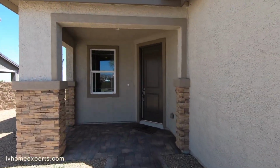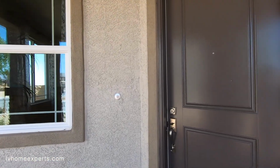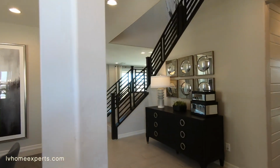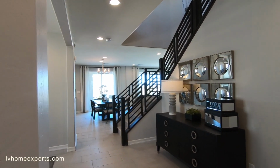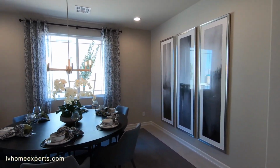Alright, so let's go inside. We got some pavers here. Nice 8-foot door. You got the doorbell right there. As you can see, it comes with a rekey. As we enter the property, immediately to my left, we have the dining, or you have an option for den here.